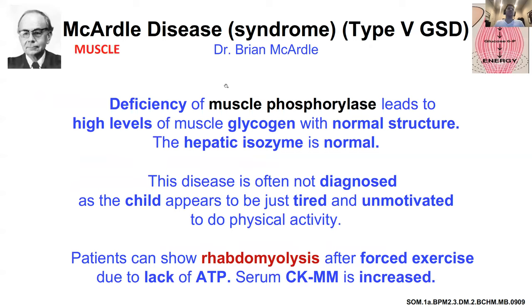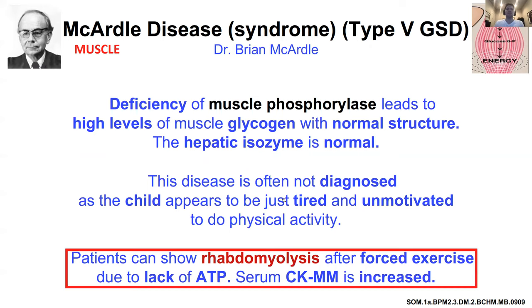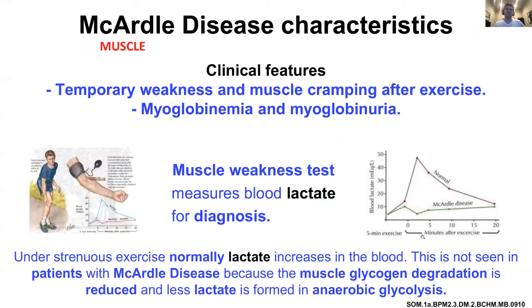Okay, McArdle's disease, remember McArdle's for muscle. This is only going to be in the muscle isozyme form. The liver's fine. What you'll see clinically is rhabdomyolysis, or muscle breakdown, lysing of the cells in the muscle, typically after forced exercise. So you would expect the CK-MM, which is the muscle isotype, to be increased.